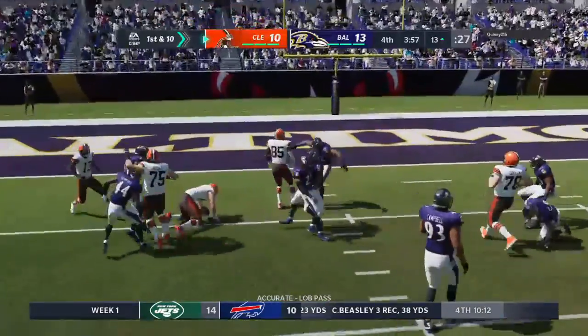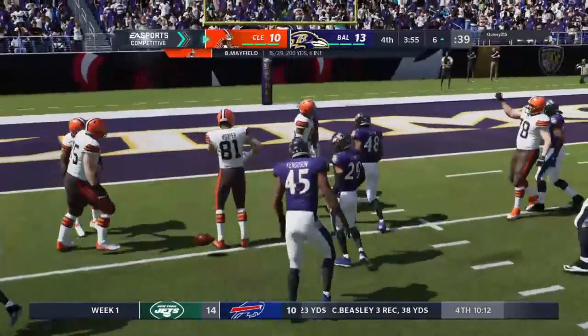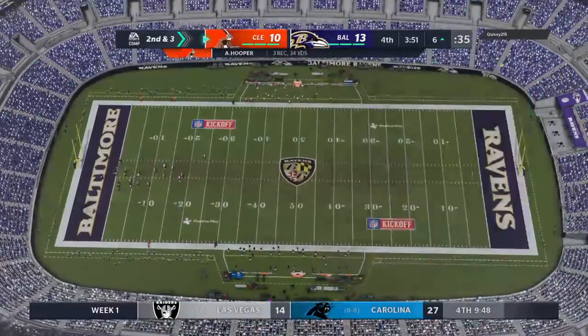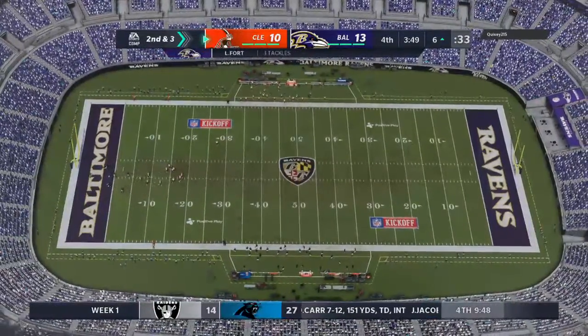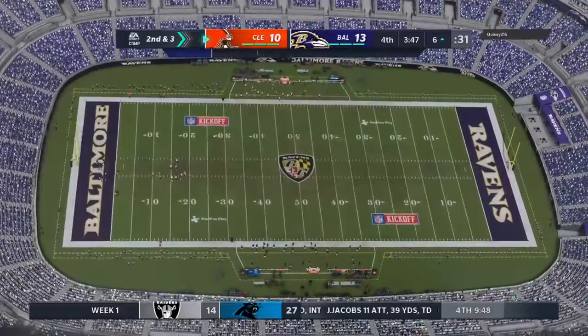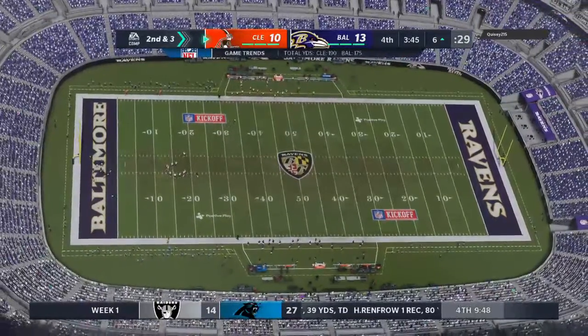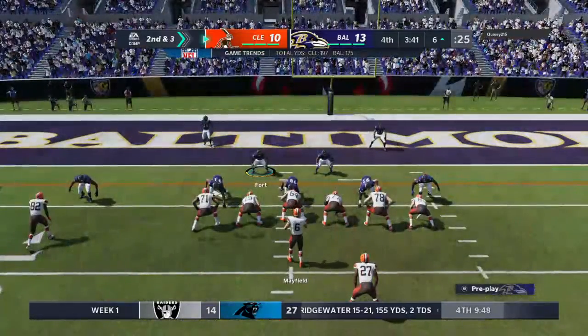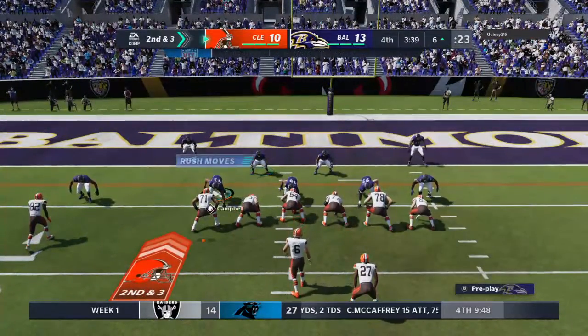To the air here after the INT on the last drive. And he's going to be brought down just shy of the 5 at the 6. It's a gain of 7. 7 yards, the pickup on the pitch and catch. At the 6-yard line. From the 6 now on 2nd and 3.